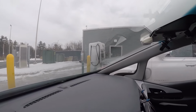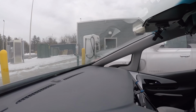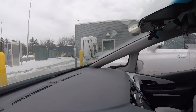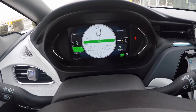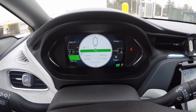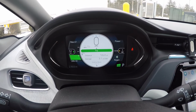As you can see, single unit Nissan Leaf charging at the moment. Up to about 75-80% almost, so it shouldn't be long. What would have been a pretty quick stop, because we still have 52 miles on the GOM, but it's about that distance to Albany, New York. So as we looked at in the route planner, it's squeezing it a little bit too tight.